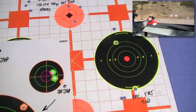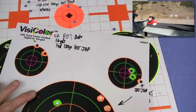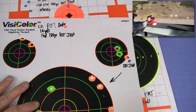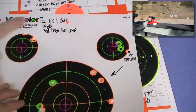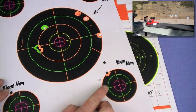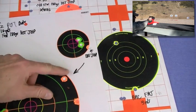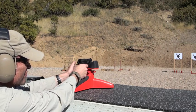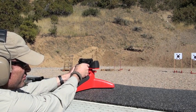This is, did I mark the dates on this? I don't think I did. That's that same load, I think, the jacketed hollow point. Shooting nice. That's a sweet group right there out of the P-07 Duty 40. Blazer aluminum, that's another reference load, more affordable to shoot. And interesting that this opened up some. I don't know if it was me, probably was. Little dispersion there.